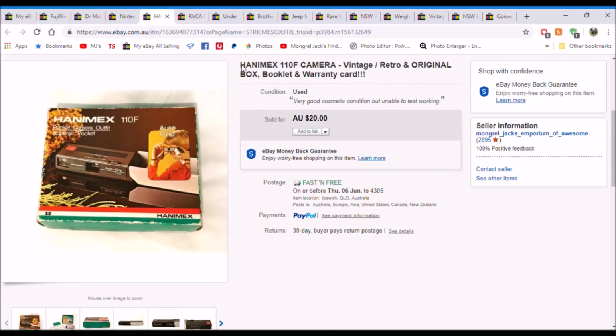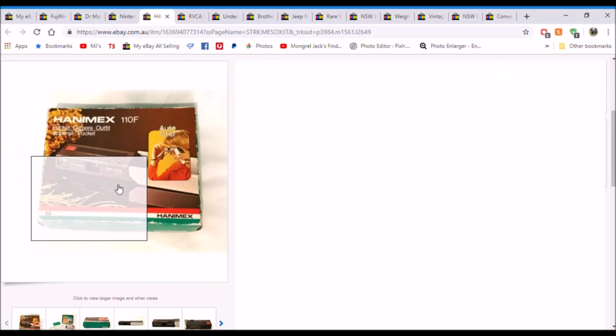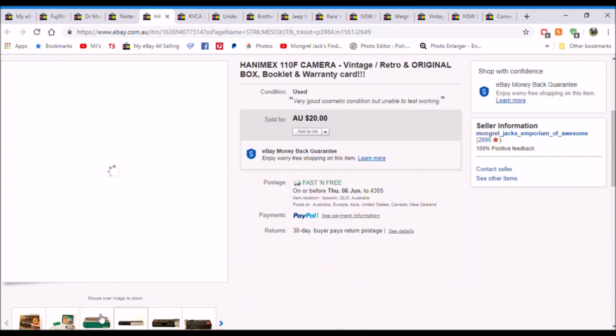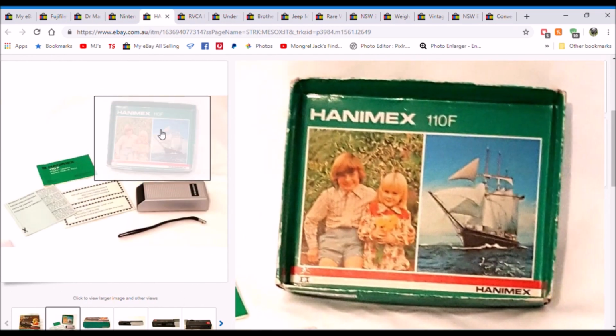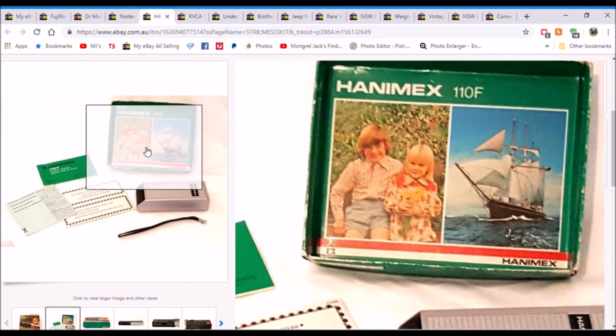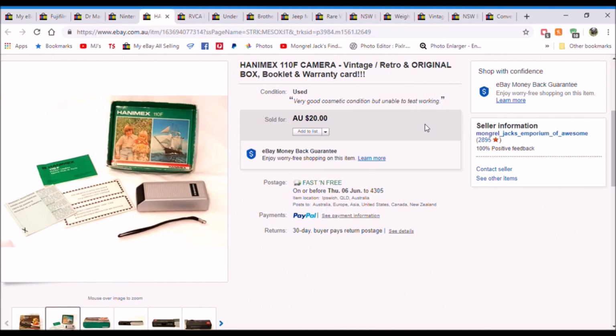This little fella, I was glad to see the back of this. I've had it for over 12 months, easy over 12 months. I thought it was really cool, and I think I paid $8 for that originally, but just the graphics on the box and everything, it's just beautiful. Click on a picture here. Yeah, classic 70s stuff. It was complete, instruction manual, everything. Yeah, I just couldn't get rid of it. Ended up selling it for $20 with free ship, so I didn't make anything on that. I barely got my money back, I would say, but just glad to see the back end of that one.